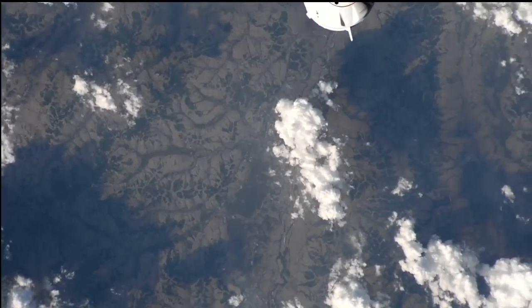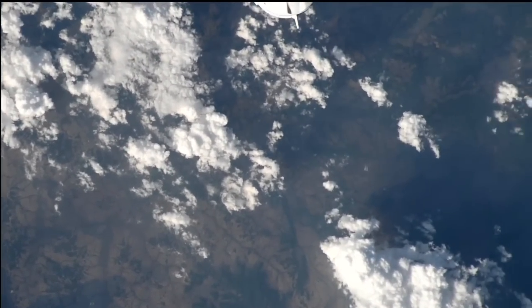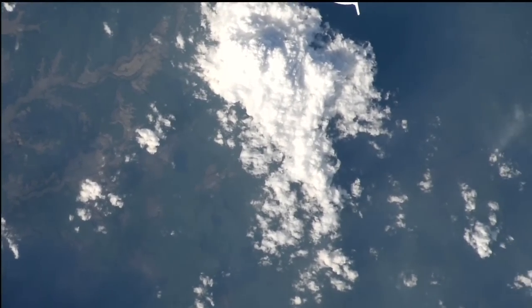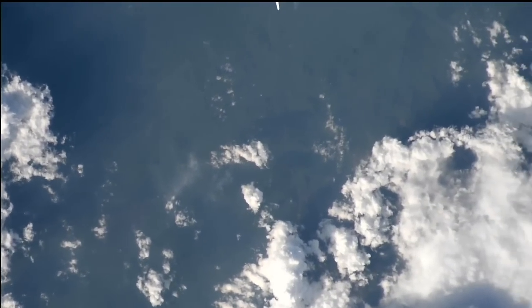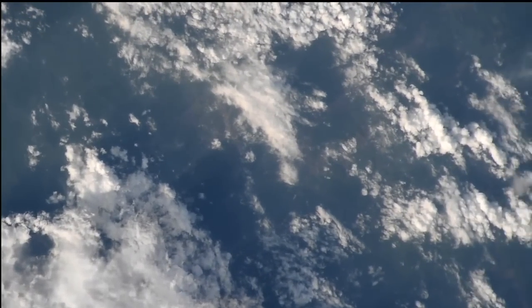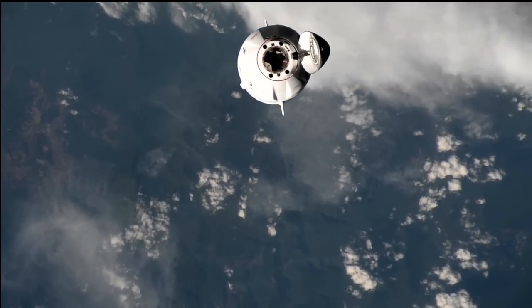Just like we passed through waypoint 0, traditionally we are not going to pause at waypoint 1. However, we are going to make a 1-minute pause at waypoint 2. That is just 20 meters away from the space station, so teams want to ensure that Dragon is properly lined up and that the station is ready to receive the spacecraft.